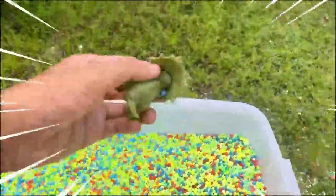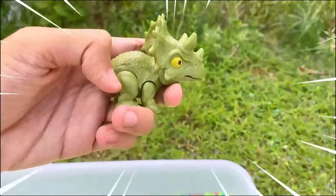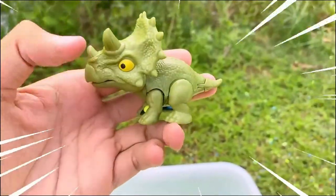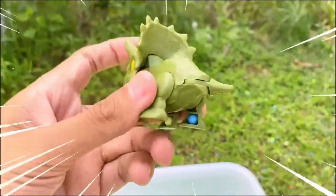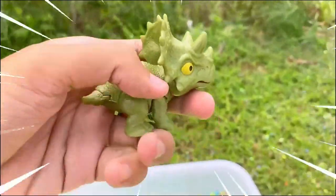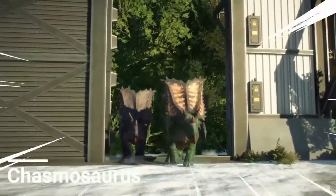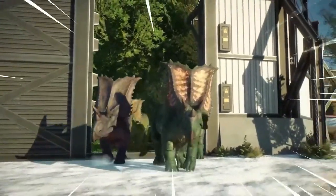Wow, it's so amazing. This is Chasmosaurus. It was a large herbivorous dinosaur that lived during the late Cretaceous period, approximately 76 to 74 million years ago. It was a member of the Ceratopsid family, characterized by its elaborate frill and impressive horns.